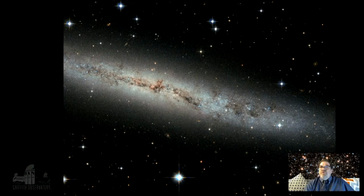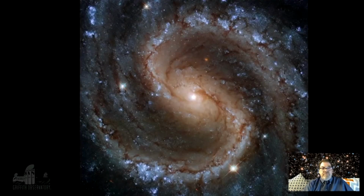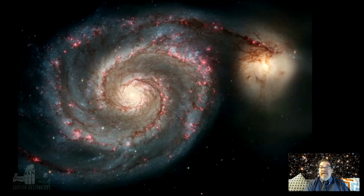Here's the edge-on view of a spiral. You can see that dust blocking out the starlight again, and it probably has a spiral pattern if you could view it from up above. Kind of like this, maybe. This one has a beautiful spiral pattern as well. That dust blocking out the lights, the bright blue stars, kind of the orangey light in the middle. You're kind of seeing a pattern here. Are all galaxies like this?